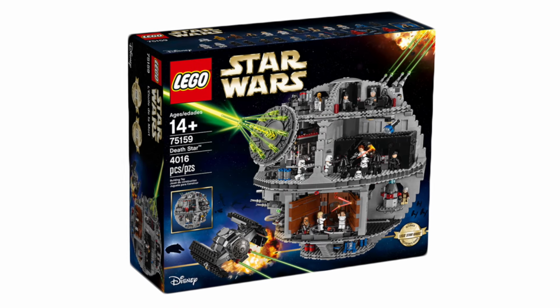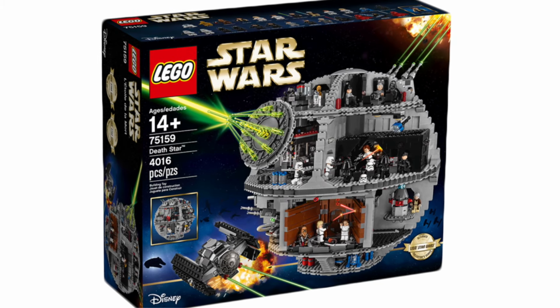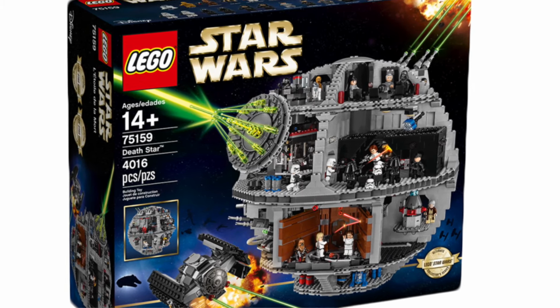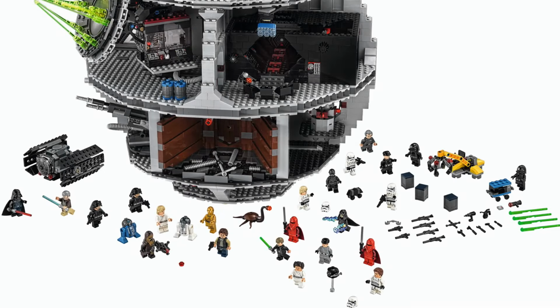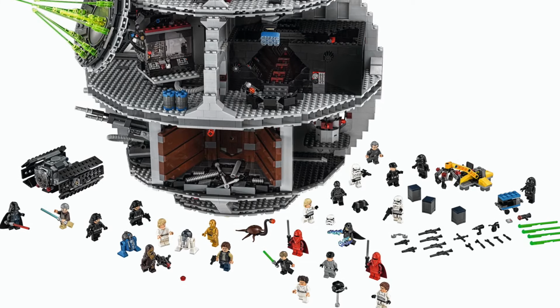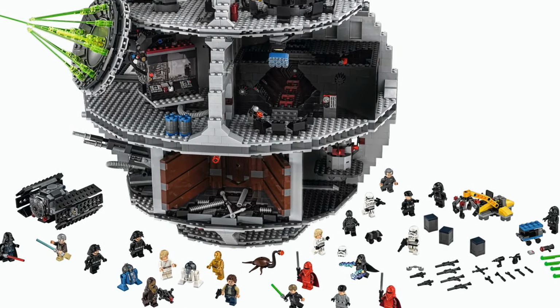Another set that finds itself surprisingly high on my list here, despite how much I disagree with their decision to re-release this set, it's undeniable that the Death Star is a good set. It's a wonderful play set for children. I don't love it because I can't really display it. It doesn't look great on display, but the refresh with new minifigures all look excellent.